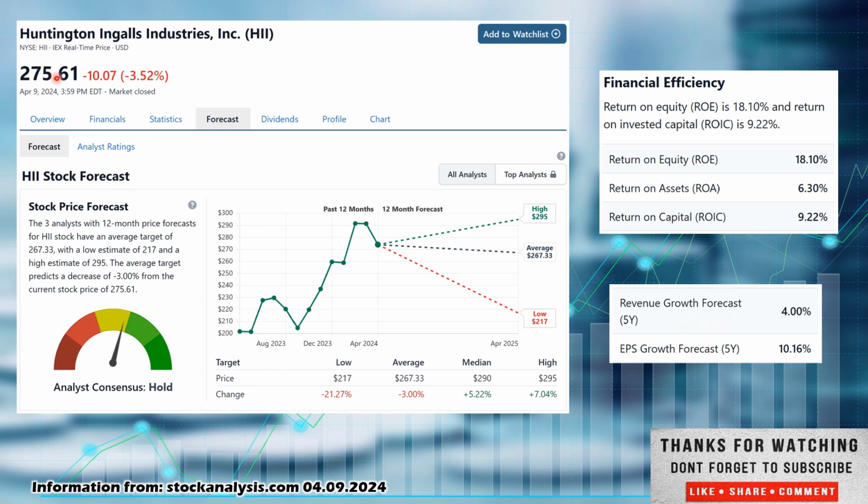It needs to be down lower, under 220, under 225. I might even be interested in nibbling on this one if I wanted something in the defense sector, around shipbuilding in the industrial sector. Might be worth throwing on the watch list, but again, needs more of a pullback in my opinion.